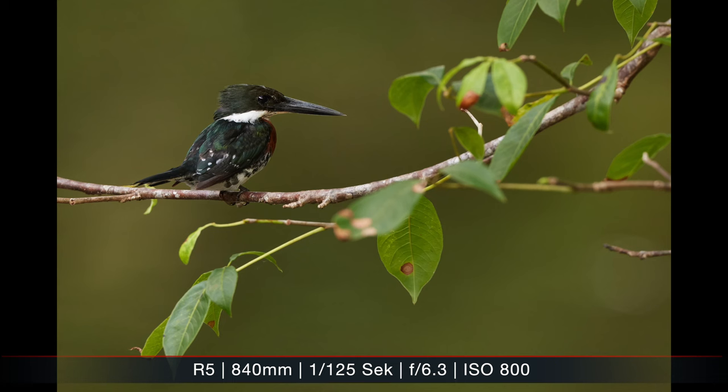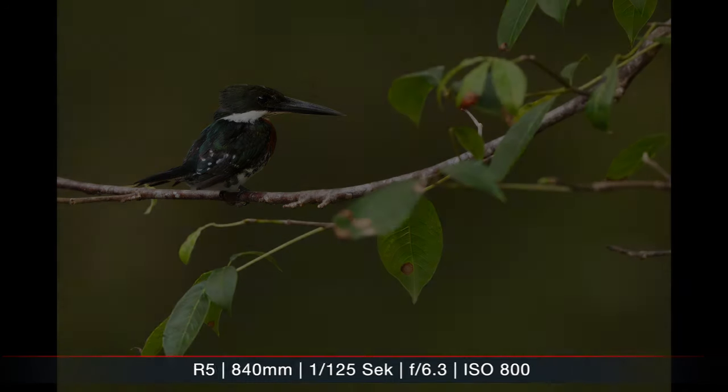There was a low-hanging branch from a tree with some leaves, so a very natural scene and environment. And with my 1.4 extender on the 600 millimeter f4, so 840 millimeters of reach, I managed to get some quite nice shots. The next morning started very nicely.